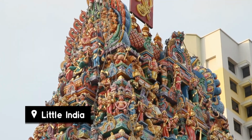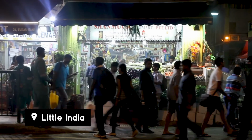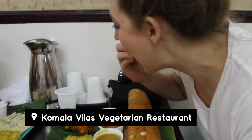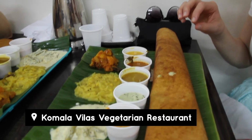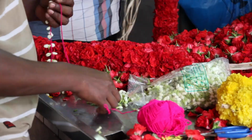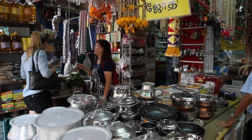There are so many great neighborhoods to explore in Singapore which show different parts of the country's unique culture and history. And one of my favorites has to be Little India, so be sure to pop that on your itinerary. Now, in terms of food, Komala Vilas has to be number one. I love it there. Their food is so good. I lose my mind for their masala dosa with all the dipping and it's just amazing. Now, you want to take a bit of a wander through Little India, check out the arcade. There are some great shops and boutiques. You can have some henna done, of course, and there are a couple of amazing temples out there that are just stunning and well worth visiting too.